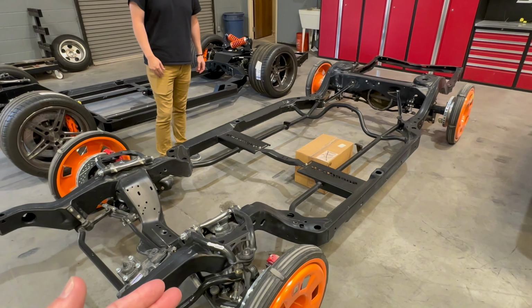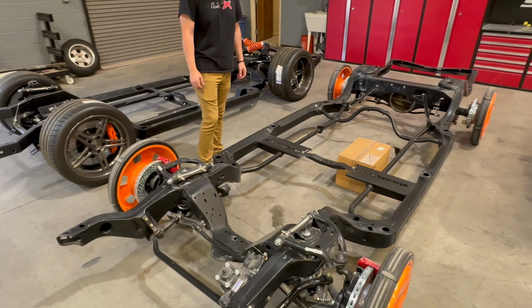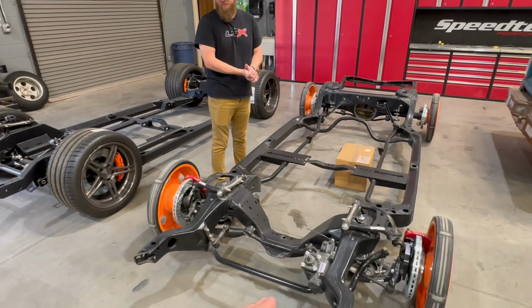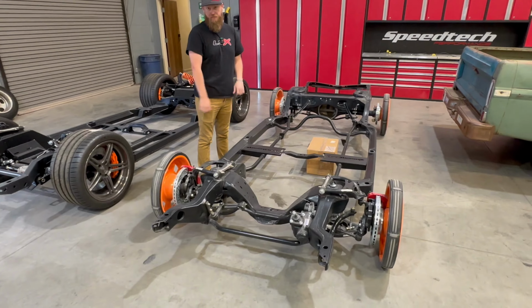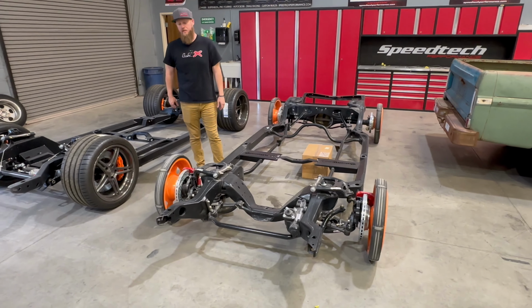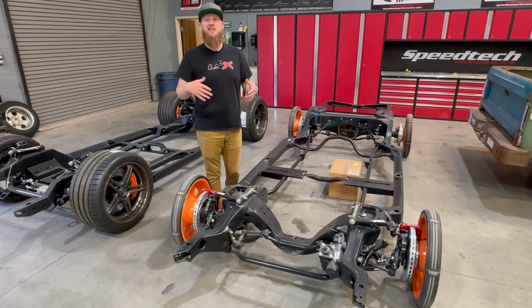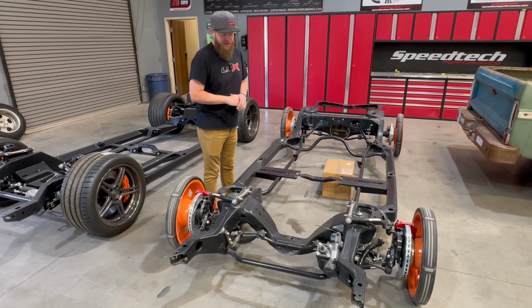Pretty much almost everything that's on this chassis is what I had, minus a couple differences. For example, these are the hybrid coilovers on this one, and then I had your chicane. You had the chicane on that one. You have to weld it in. So this one has been on tour with us, so it's a little dusty.